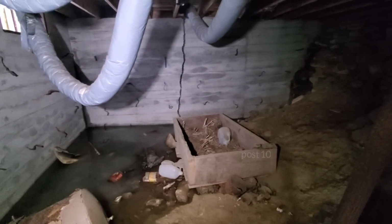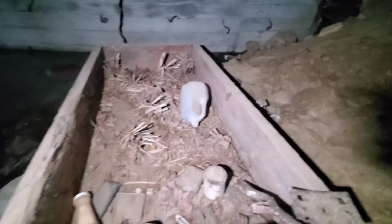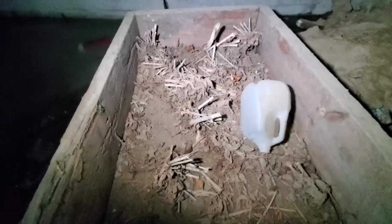Oh, what the heck? Look at all the bones in there. What kind of bones are... Oh, they're not bones, they're peanut plants. Is that what I'm seeing? From a distance, it looked like a bunch of rib cages.